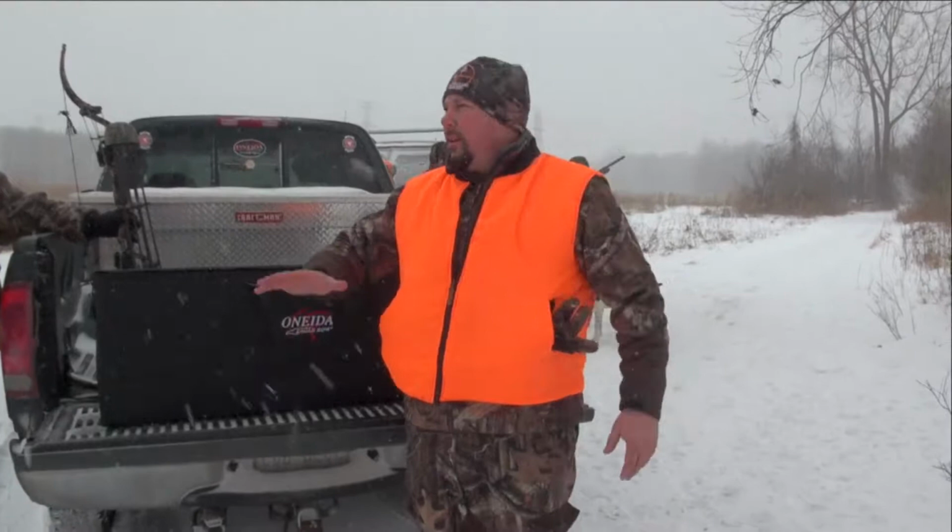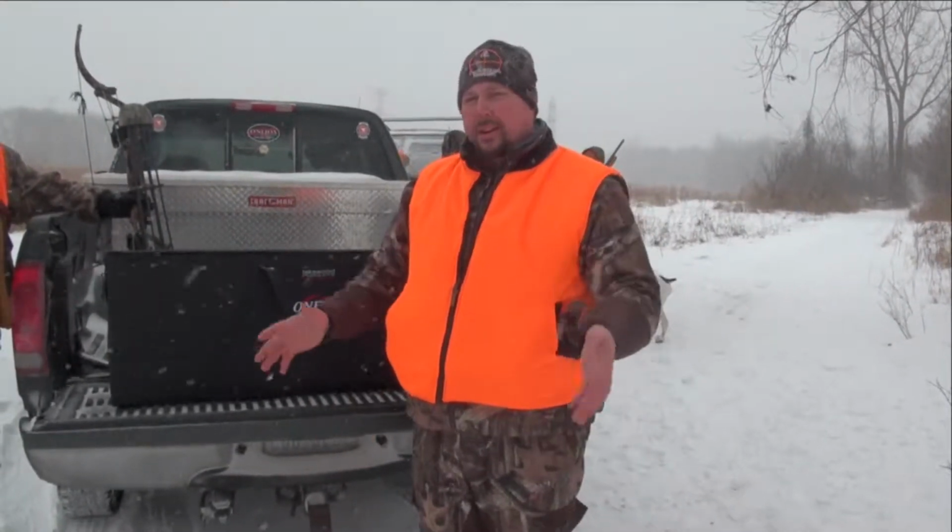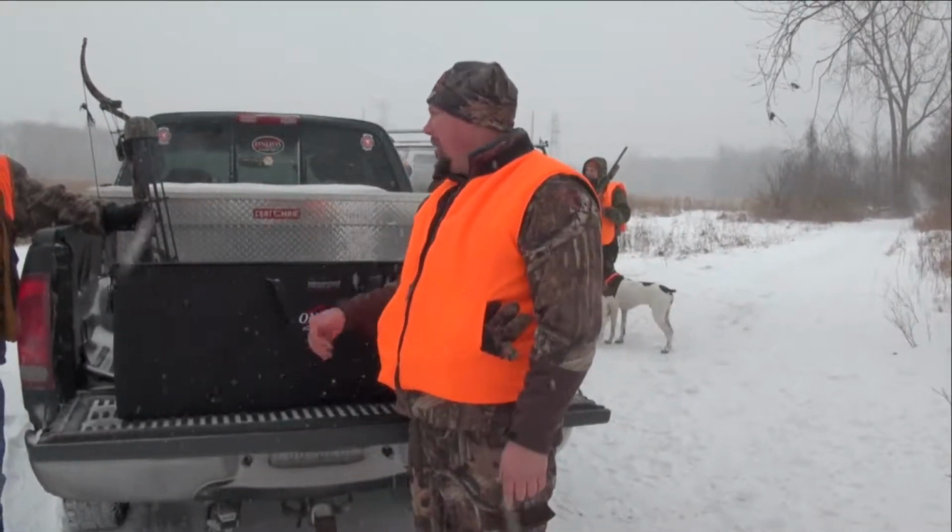Well, guys, here we are. We are out in the field. As you can tell, it is cold. It is blowing, but we are going to give it our best. Jeremy and I got our bows ready.